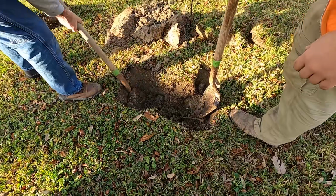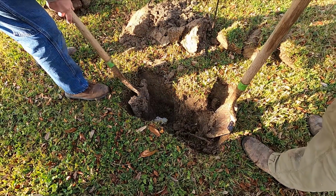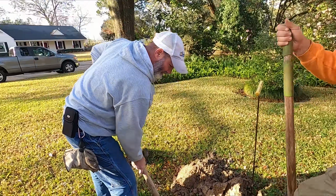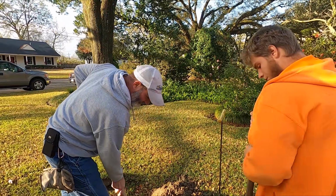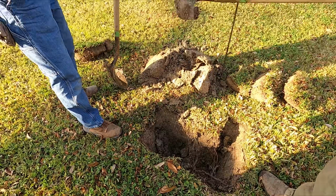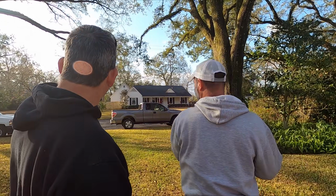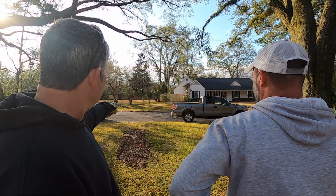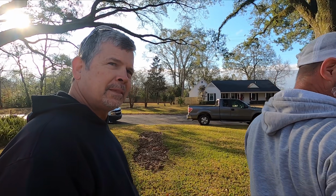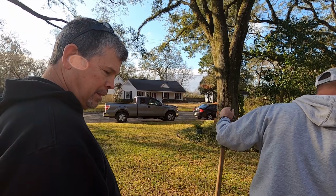Bingo. SDR 35, very thin pipe. Yep, 6 inch. Woo, that's a big monster there. I don't think I've seen a 6 inch sewer line before. Because it's a storm drain. See that outlet? See that grate by the curb? I bet that's storm drain for something, catching backyard water, some catch basins in the ground or something maybe.